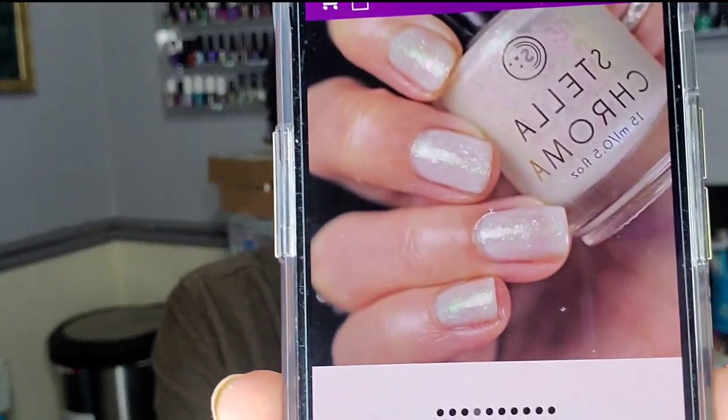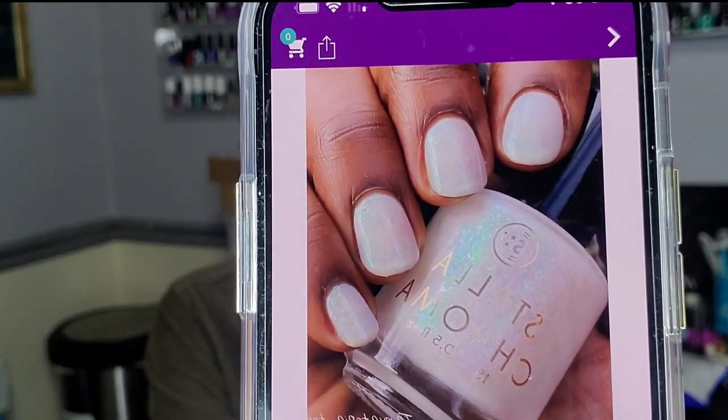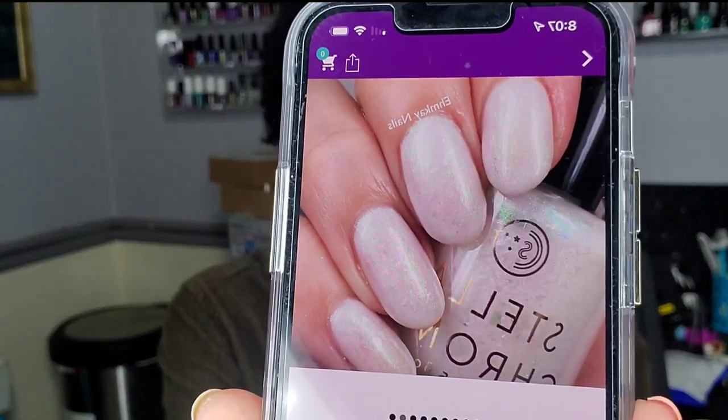Will it make the top 5? I don't know. Or the top 10? I don't know. I feel like I need it. But last polish pickup, I picked up another white, so I may be able to pass on this one. We'll see. I want to say the last white that I picked up was another... no, it wasn't Stella Chroma. It was another brand. But Stella Chroma has amazing formulas. I say that over and over again. It does sound repetitive, but it's the truth. So we'll see if I keep needing to have it.